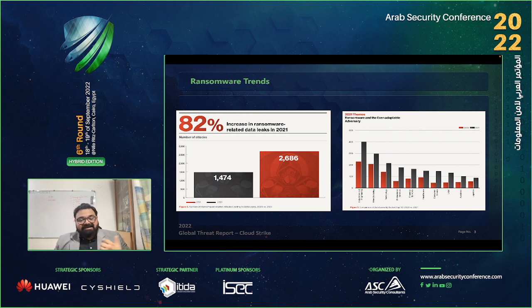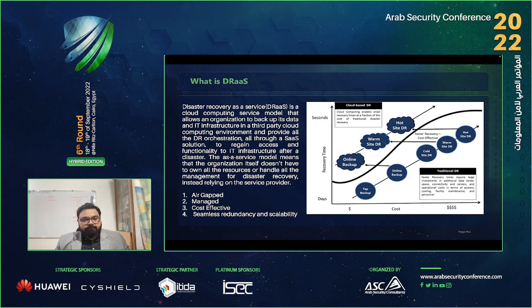And that is why disaster recovery or data protection becomes very important as a component in your security posture in any organization. Now, let's look at disaster recovery, the traditional disaster recovery, and disaster recovery as a service.